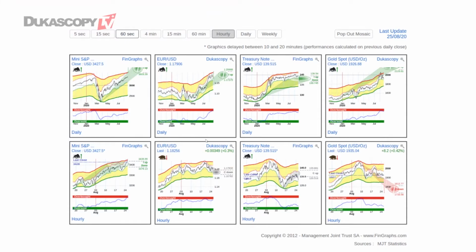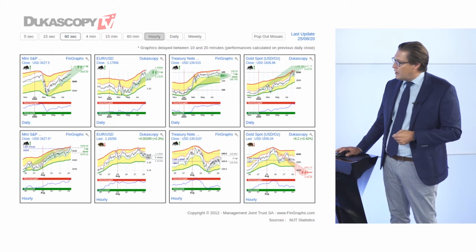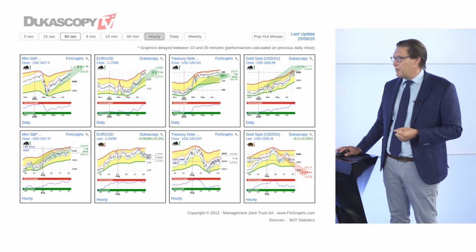First of all, we look at this mosaic of four different instruments. So first of all, the mini S&P future, the Euro-US dollar, the 10-year Treasury Note futures, as well as gold. And we have them here on a daily graph, so the perspective over the next few months, and on an hourly graph, so the perspective over the next few weeks. What we could say is that on the dailies, we're still uptrending on all these parameters.